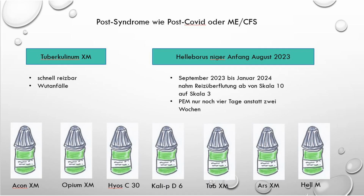Our daughter was given Aconite XM and Opium XM once a day, as already discussed. Hyoscyamus C30 and Kalium phosphoricum D6, Tuberculinum XM for tantrums as needed, and Arsenicum album XM 3 times a day due to the cold, and Helleborus niger M.